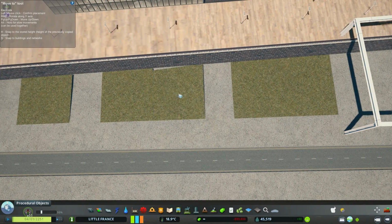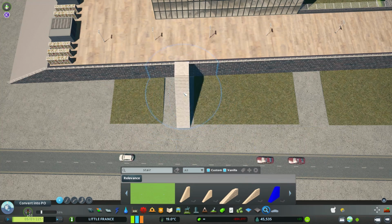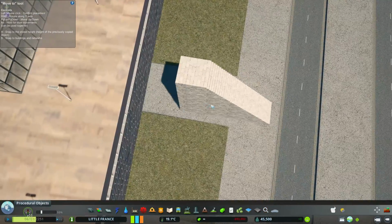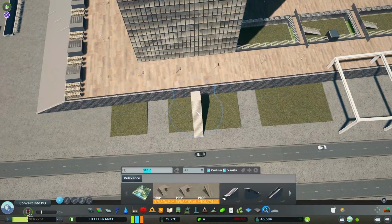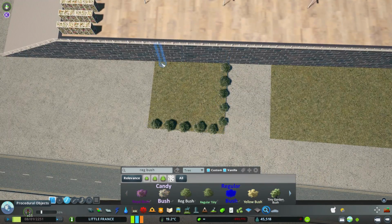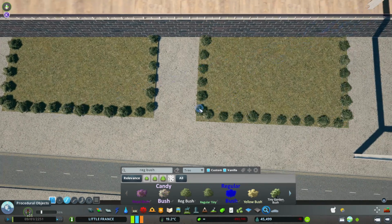I'll just do some plants here, some trees, bushes, whatnot. I was thinking even to add some stairs like it is in real life, but then I noticed that this building has a fence and it's not going to properly work, so I will bail this idea because it's not actually necessary to do so.